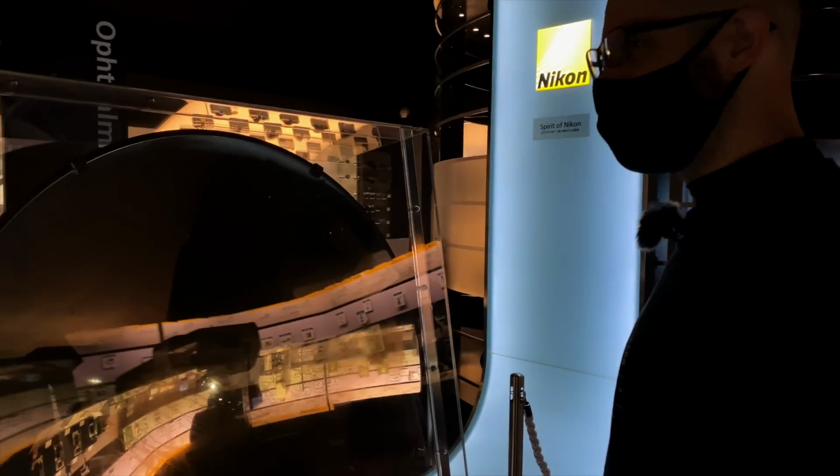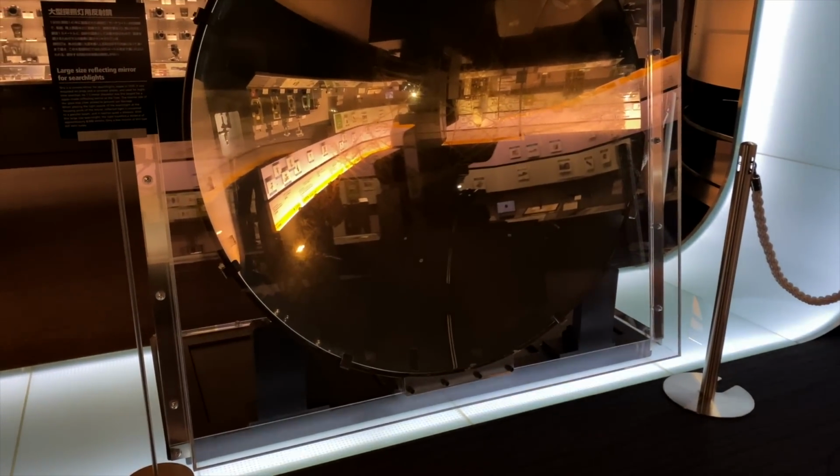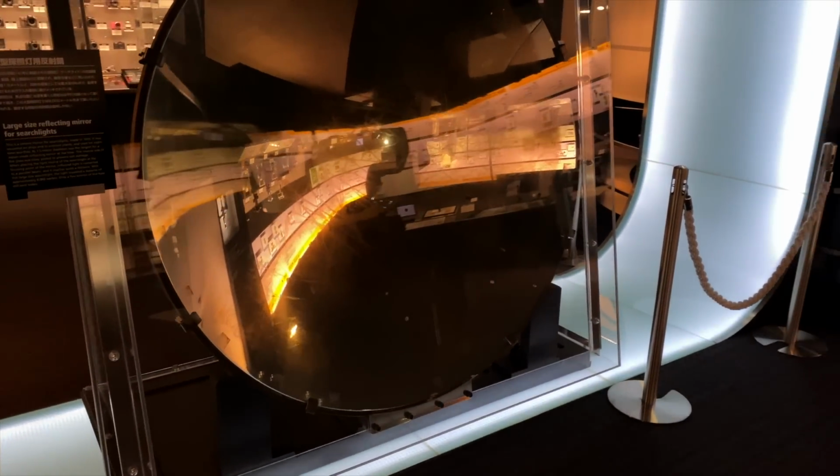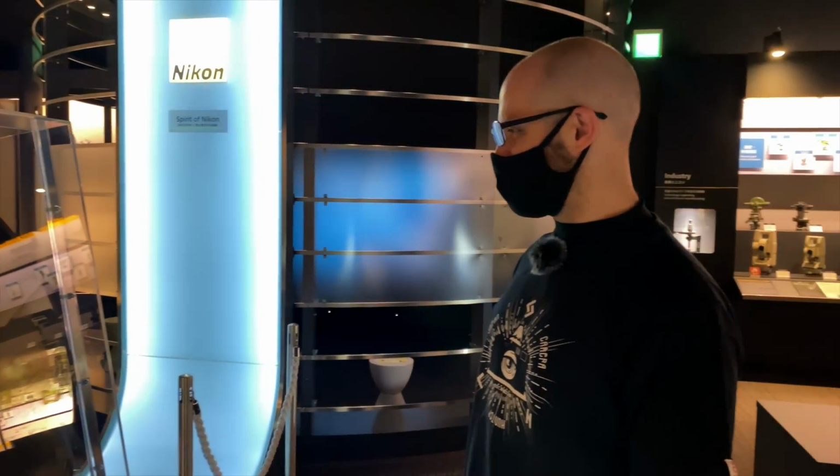A little bit of World War II tech. This is a reflective mirror for searchlights, which was put outside factories so that they could see the planes that were coming to bomb them, so they could light them up.